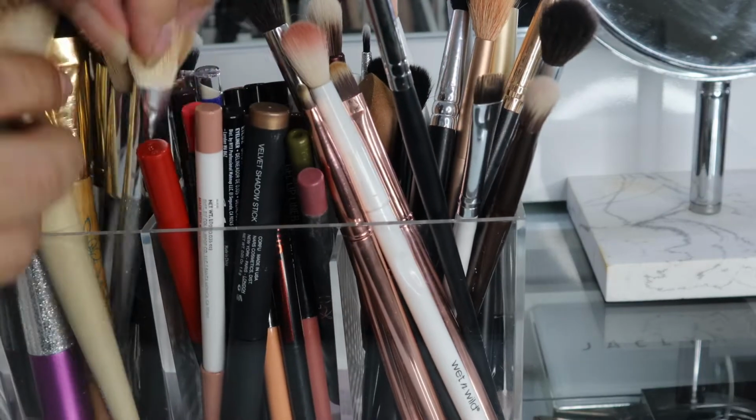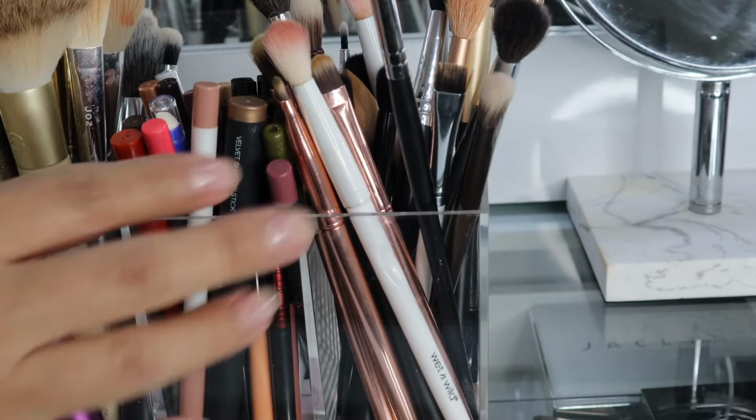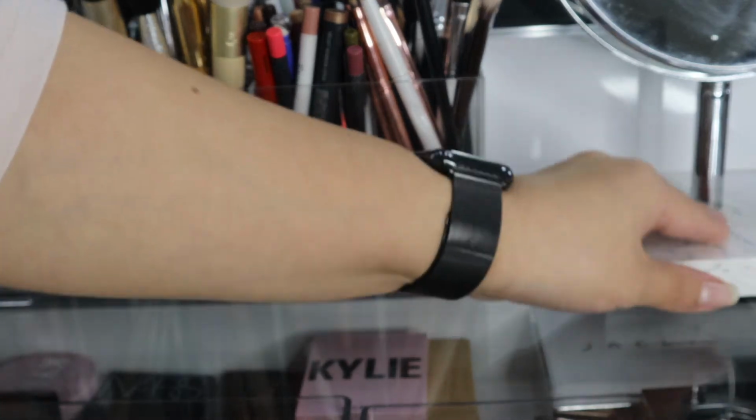Moving on, right here is just an acrylic organizer. This one I did get at Marshall's, I believe. And right here I just have all my face brushes, and then my eye brushes, and then some pencils. I have some lip pencils and some eye pencils and gel liners in this little container. I have a mirror right here. This is just a mirror from Walmart.